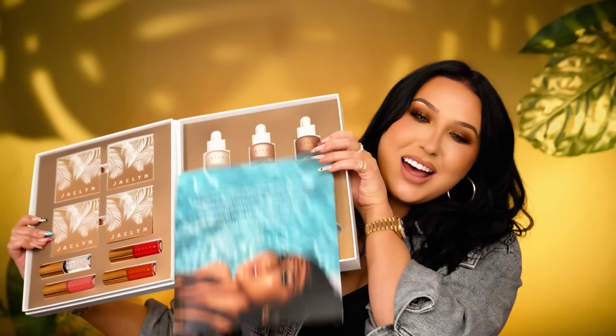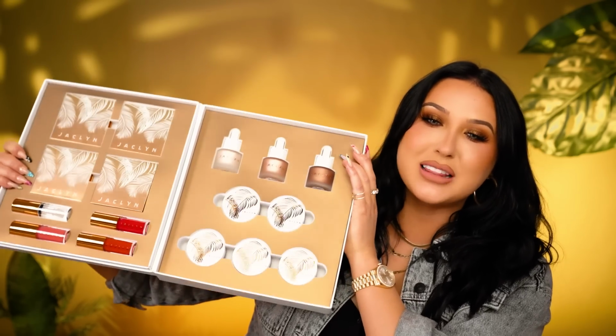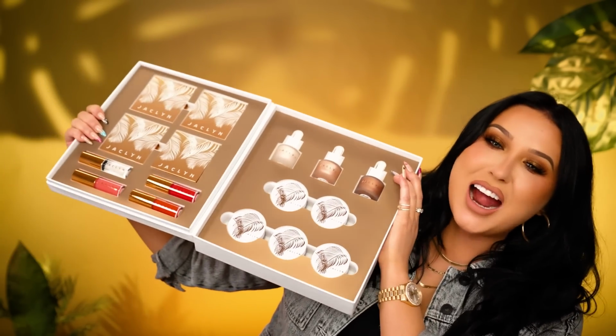Okay, so can I show you guys the full collection now? I'm so excited. So here we have the entire summer limited edition collection. I am so excited. So let me dive in and just give you guys the tea on all these products right now. Okay, so this collection comes with 4 different products in all different shades. I hope that makes sense.